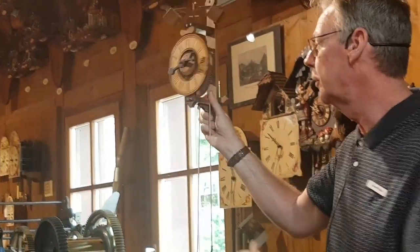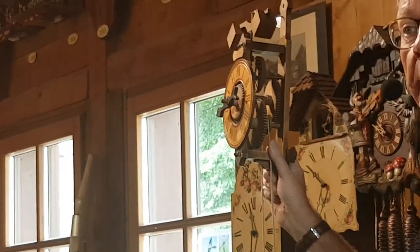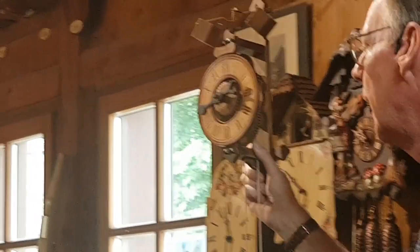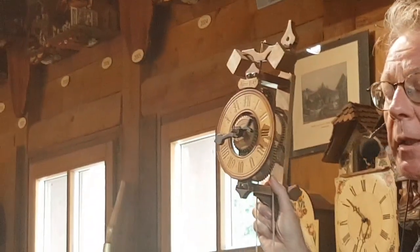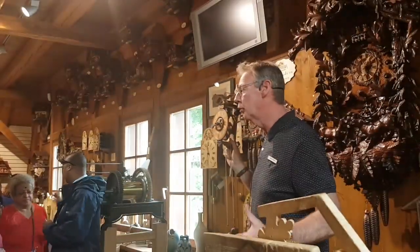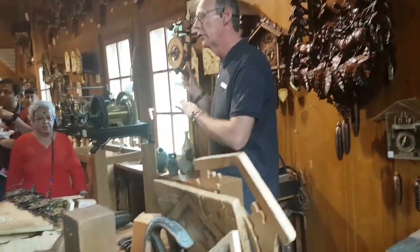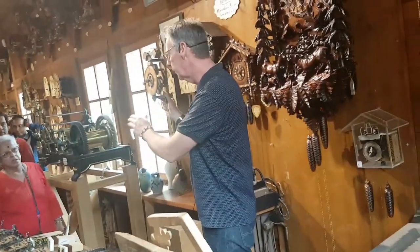Most of it's made of wood. On the front you may notice just one hand for hours, no minutes. But it worked, that's all they needed. And these kinds of clocks were made in the winter months by farmers. It gets very cold in the winter. Normally we have snow here at least to our knees, maybe all the way to our waist. So you can't go very far from the farmhouse in those days.